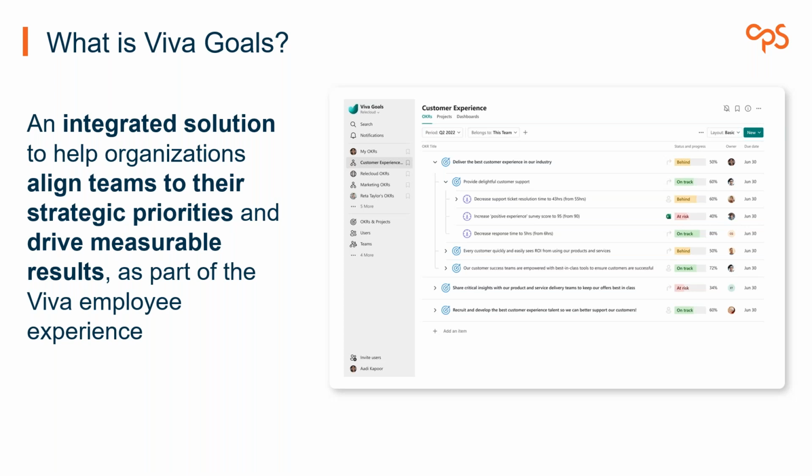Sometimes employees can feel a bit overwhelmed by the amount of work that they need to accomplish, and so the OKRs allow them to just cut through the noise and identify their top priorities and things that they should be working on over others, because they can see how it aligns. So let me flip now to show you Viva Goals.